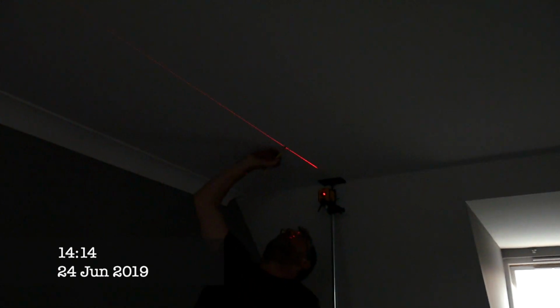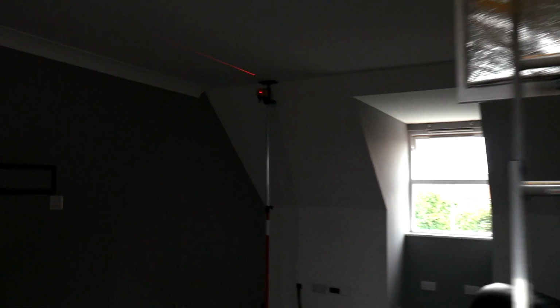There we go, have a close look. Laser lining the ceiling for the spotlights to go up. There we go. So they'll be going imminently. It'll be nice and bright in here after we're finished. There we go.